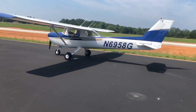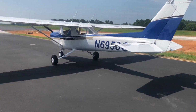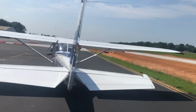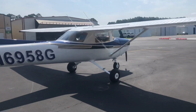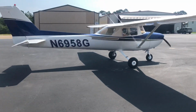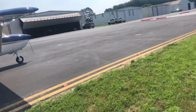And here we go. As y'all could hear, the Cessna sounds very nice. Let me just go ahead and show you a quick walk around again before it leaves. He's just testing the rudder, the elevators, and all that good stuff of a pilot.